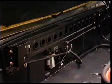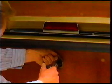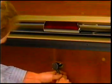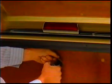If the power pull-down mechanism is inoperative, use the manual system located in the center of the trunk rear surface. Using a ratchet wrench or the wheel lug wrench, turn the mechanism until the top is in place. If the top is released manually, it must be locked again manually, or the electric pull-down will not cycle properly the next time it is activated.